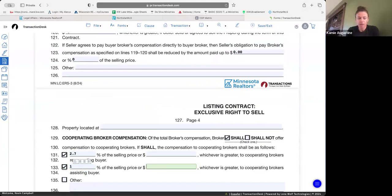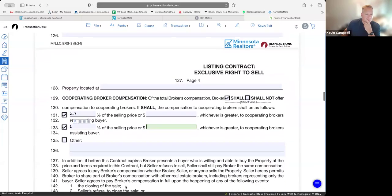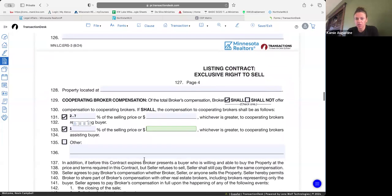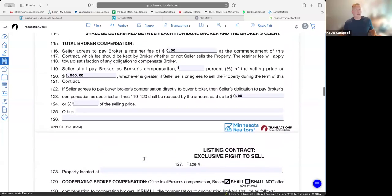Quick question on that, Kevin. Way number one and way number two. How are you able to market to buyers and buyer's agents? Is it different regarding compensation? Yeah. So the first one of co-op, right?